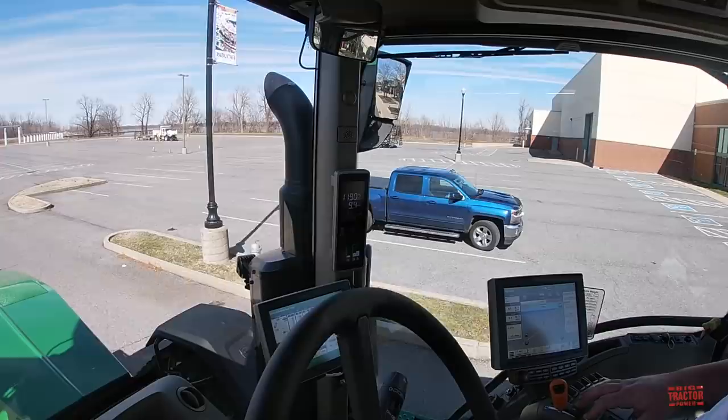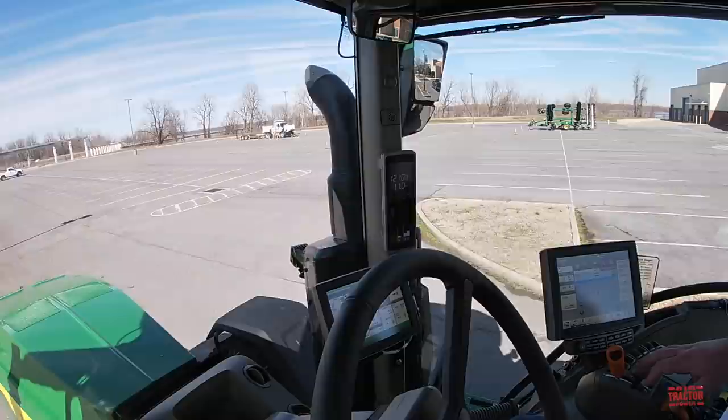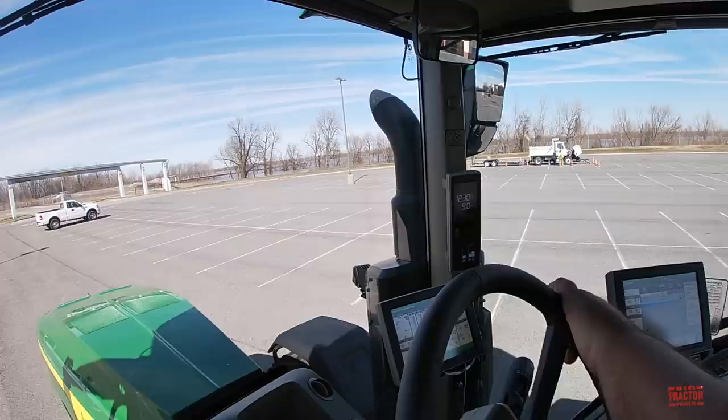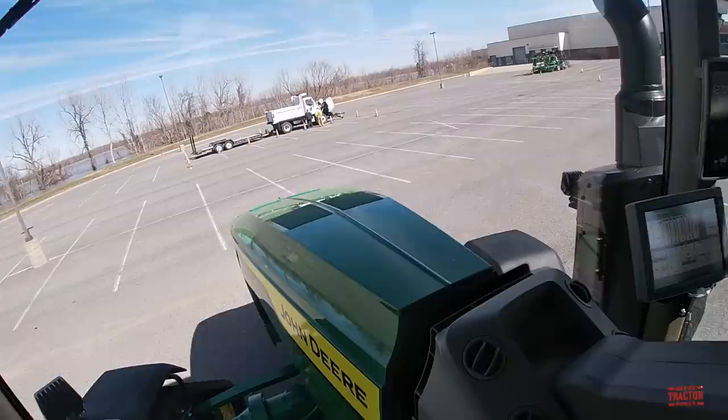Yeah, so as you can see, we're traveling almost 11 miles per hour, and since we don't have an implement or very much load on the tractor at all, our RPMs are still staying around 1,200 RPM. Obviously, if there was a load, it would raise your RPMs and adjust the transmission accordingly to make sure we're going to pull the implement at our desired speed.